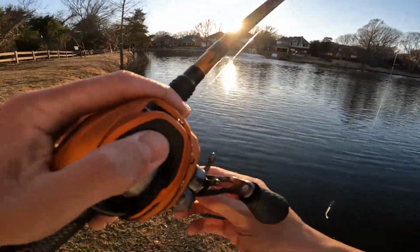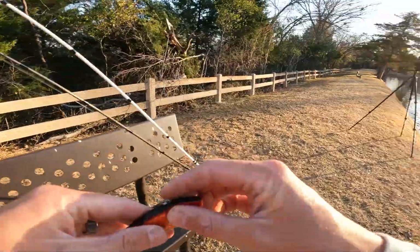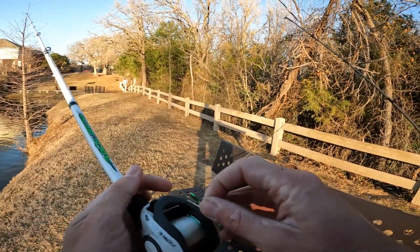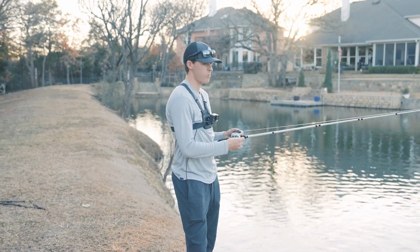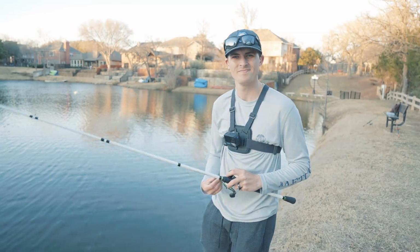slow moving drop shot. Well, I'm just realizing that I left all of my soft plastics in the truck. So your boy's gonna thread this line back through this eyelet here and tie myself on Mr. Red Eye Shad. Gosh, I'm just kidding. No fish.